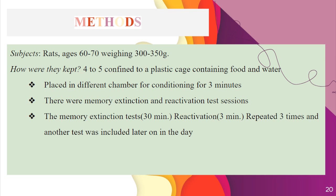But you also had a different chamber for conditioning, and the rats were placed in there for about 3 minutes, and you also had a different test session for the memory extinction and reactivation. So the memory extinction test would last approximately 30 minutes. The reactivation would last 3 minutes, and they would repeat this 3 times. However, at the very end, there was another test that was different from the memory extinction test and the reactivation.